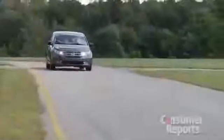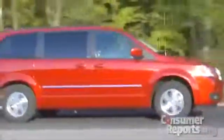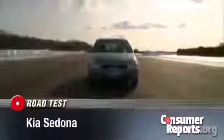If you're shopping for a minivan, you've probably heard of the Honda Odyssey or the Toyota Sienna or one of the minivans from Chrysler. But there's another option out there. There's the Kia Sedona. The Sedona has been on sale a while. A 2011 update brought a new 3.5-liter V6.